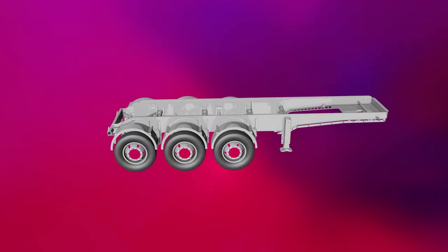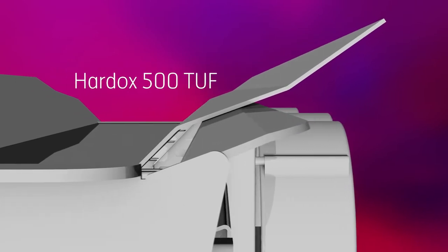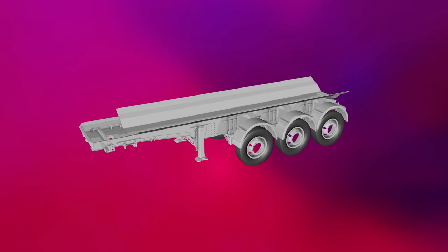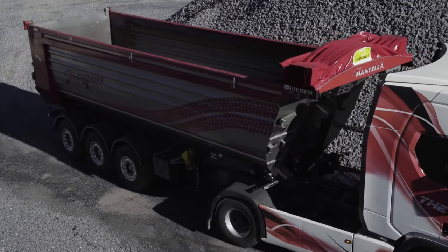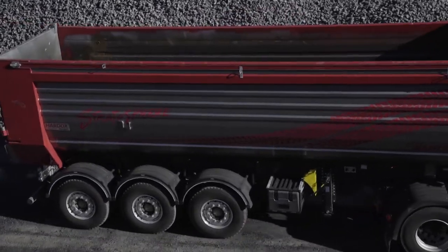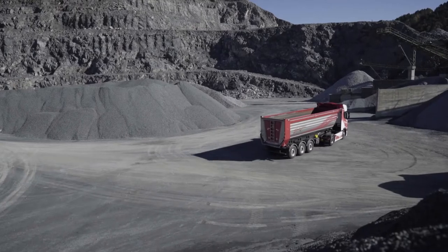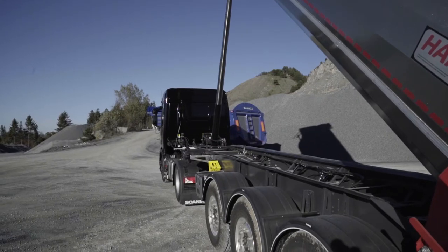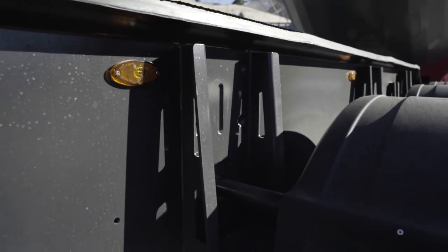Additionally, the body is made of Hardox 500 Tuff, where the thickness of the floor and sides has been reduced, guaranteeing the same durability over time as for previous, heavier solutions. Lower center of gravity results in better stability, and a lower height means reduced aerodynamic drag. When upgrading to Strenx 960+, Mantella has taken a great leap into the next generation of trailer designs.